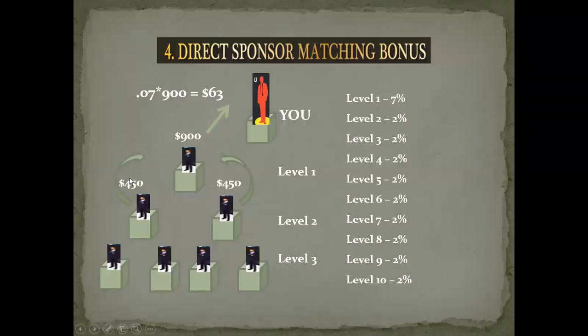Now, this man signed up for $50 on his left, on his right. He earned $900. You signed him up. You are going to earn $63, which is 7% of $900. Now, he also signed up these people. If they also sign people up, he will get 2% from whatever they earn. Of course, it's not coming from what should be paid to them. The company rewards you from its own coffers. So that's how you can get it up to level 10 if you are a platinum.